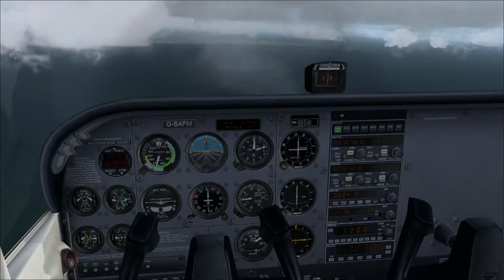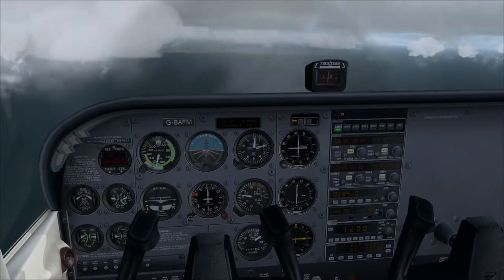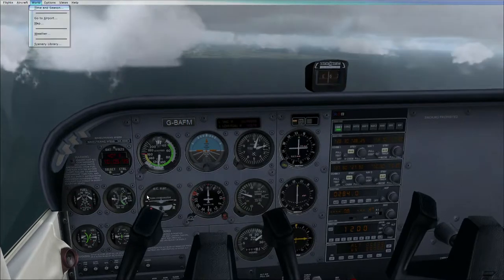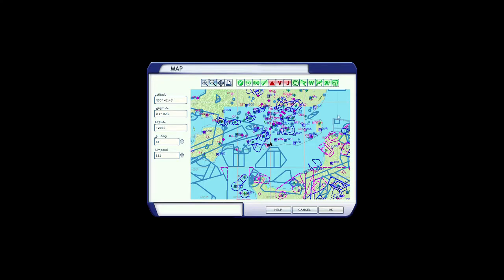And now, where are we going to fly towards? Well, let's bring up the map. Alt World Map. Now the plane does pause while you're doing this, so you don't need to worry too much. And you can see, as I said before, on my map, the land isn't shown because it's an early version of the scenery. So let's move out a bit, and I'll just show you roughly where we're going.